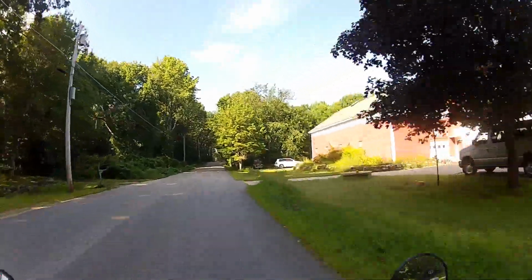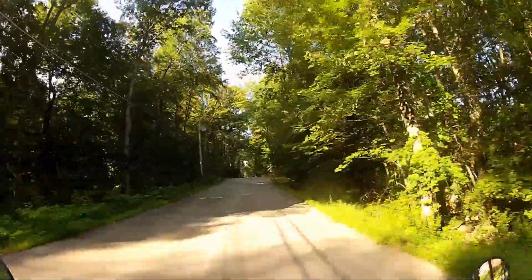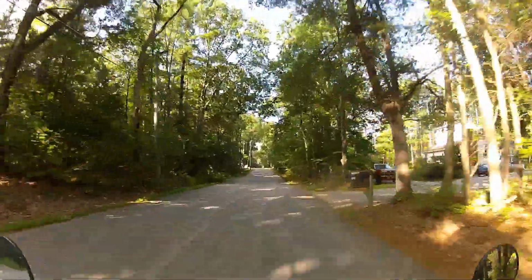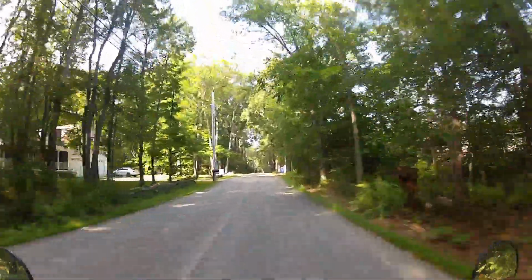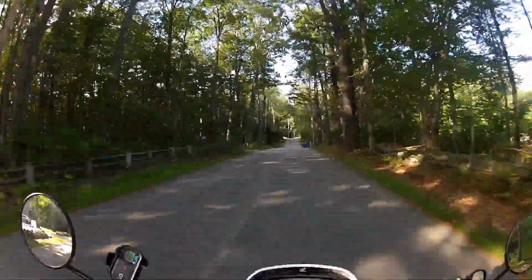My last attempt was late in the evening, about 7 o'clock, a couple of days ago. I got about halfway down this road and my GoPro quit, and I didn't realize it until I got home. So we'll see if I have better luck this time.